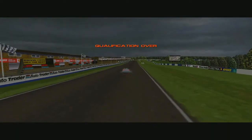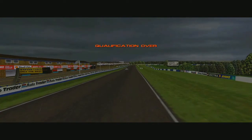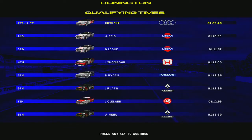With all the drivers' laps completed, let's take a look at the final grid positions for the race. A super drive and the first pole position of the season for the new Audi driver.